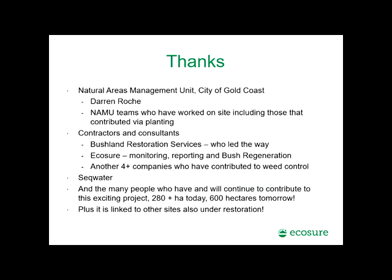So, just a couple of minutes to really acknowledge some wonderful people that have been involved in this. Darren Roach, I don't know if he's here, but has been a really wonderfully consistent person throughout the 10 years and continues to facilitate some wonderful work through this. To the natural areas teams who have not only planted along the creek to assist connectivity across the site, but worked really tirelessly on a pretty hot and steep site.